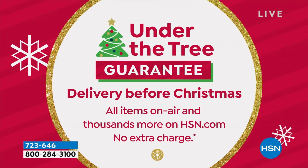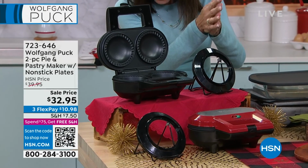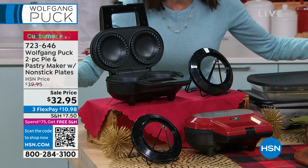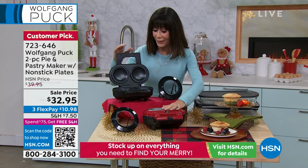Okay, so I have to remind you, we briefly mentioned we're going to go to the pie maker. Let's go to the pie maker. We've been waiting and waiting to get to the pie maker. Here it is, customer pick. And by the way, the last in the quantity. I'm supposed to sell more than what I even have available. So we have only about 700 remaining. We have it available in red, we have it in black.